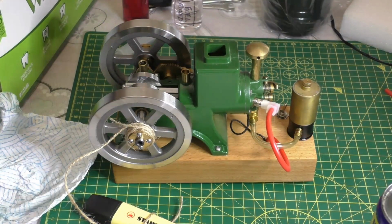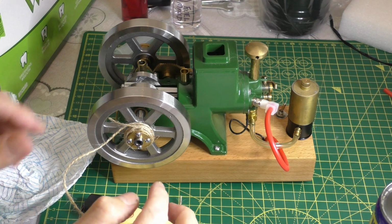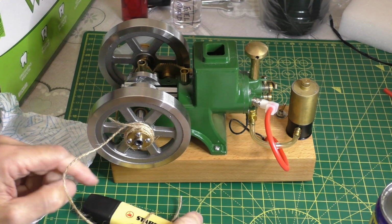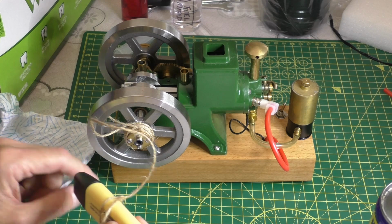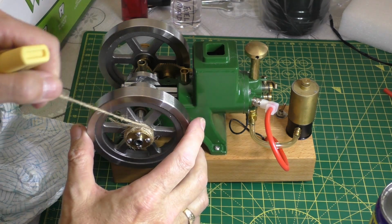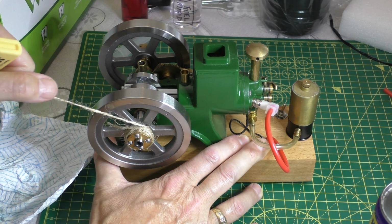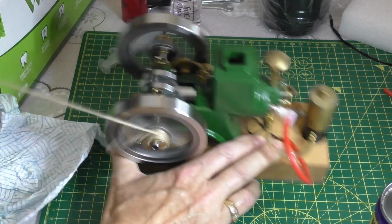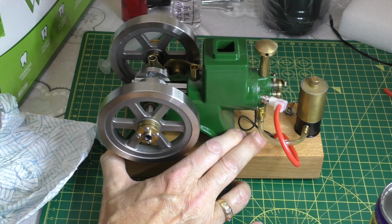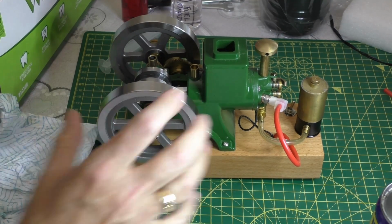I think they say that necessity is 9/10 of the invention or something stupid. So what I've done here, I need something to turn this. I did think of an electric drill, but that's not going to work. So I've just simply got a piece of string and this marker pen. And in theory, I should, if I hold this down, pull this, and it should be enough to get the flywheel turning. Well, okay, yeah, that sort of worked, didn't it? I think that's better than trying to turn it by hand.